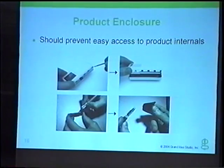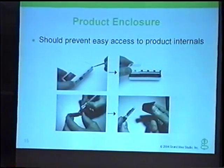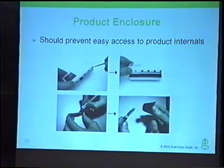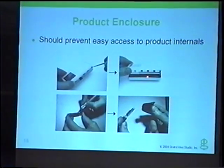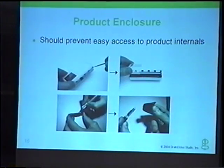Anyway, with product enclosure, basically what you want to do is protect easy access to the internals. And that makes sense. The harder it is for an attacker to open your product, the harder it's going to be, for the most part, for them to attack your product. There's two different pictures here. The first one is just opening up an iPod, which you can do with either a screwdriver or a little plastic wedge, carefully right around the edge, and open it up. This is actually one of the hacks in the hardware hacking book, so if you're into that, stay tuned till the end.